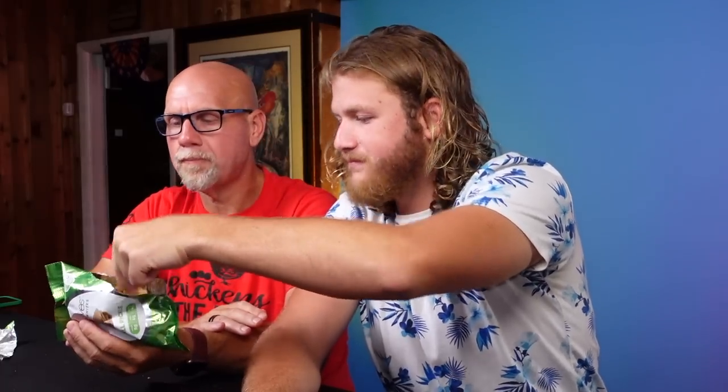Huh. That's pretty good. Ooh, that's got a good flavor. It does. Price on these, $30 for 12 bags. So $2.50 a bag. Monk Pack Keto Granola Bar, as I covered, peanut butter flavor.